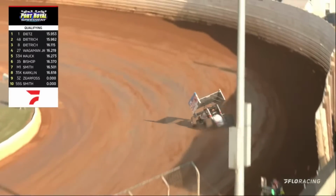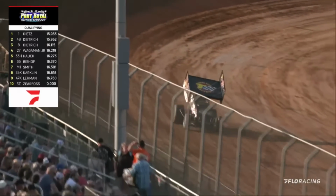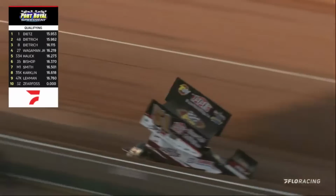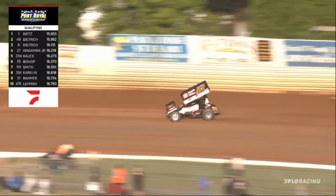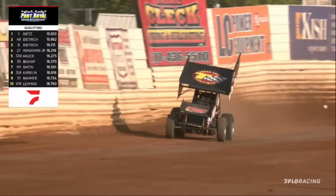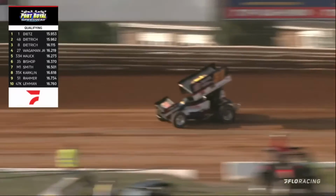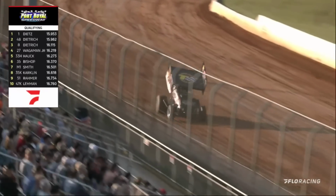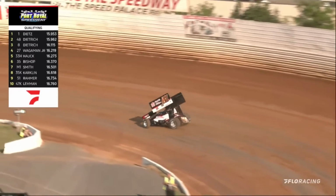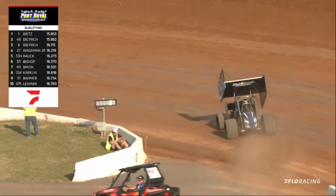His first lap time is going to be ninth quick at a 16.760. Raymer, now we'll see the white flag. His first lap time is ninth quick at a 16.734. Raymer was able to pick up a third place finish during this year's Keith Kaufman Classic. Lehman slower on his second lap at a 16.864. He's still 10th quick out of 10 cars so far. Raymer looking to pick things up, cannot. He's slower on his second lap at a 16.736.